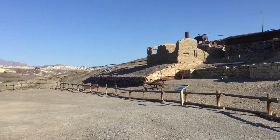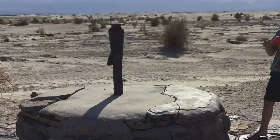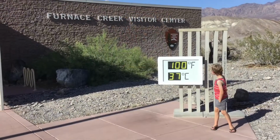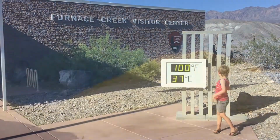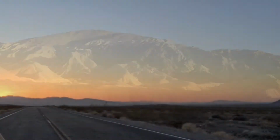Works, where they dug up borax. This is old Stovepipe Wells. It's the Oasis Inn. This place is super fancy. It's 4:40 and it's 100 degrees Fahrenheit. We're heading back through the Twenty Mule Team Canyon.